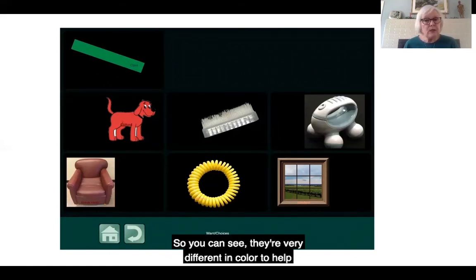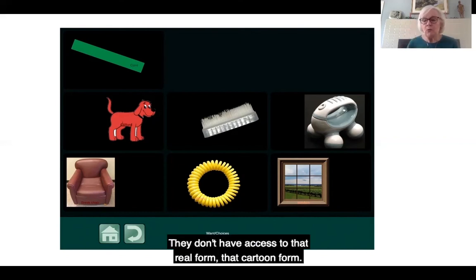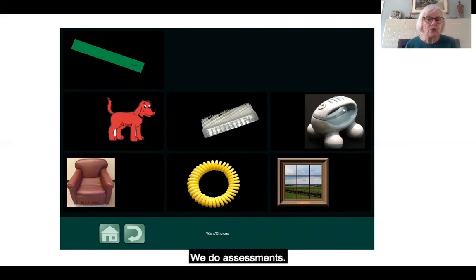Here are just different levels on a communication device for a student. So you can see they're very different in color to help this child with recognition. You can see there are real photographs. All these items were highly, highly familiar to the child. And this red cartoon dog is just one of the favorites. But what happens if I switch out that cartoon dog and put something red there? That child still thinks it's the same thing because they're color coding by red. They don't have access to that real form, that cartoon form.